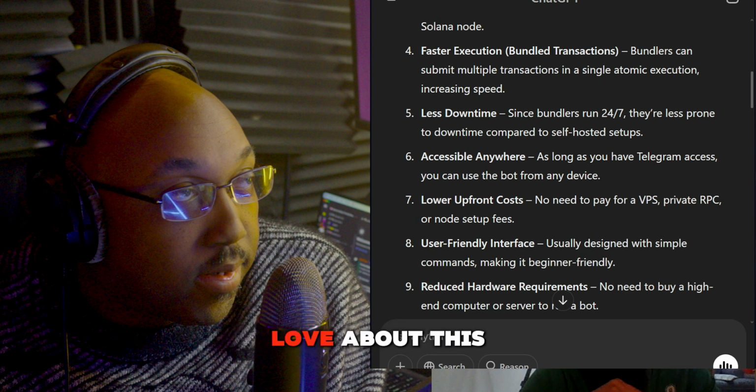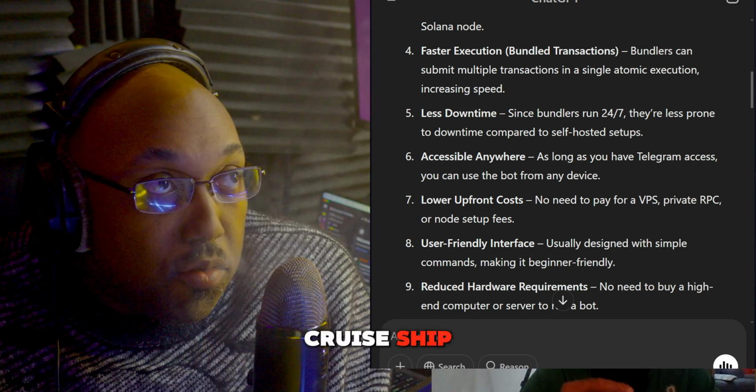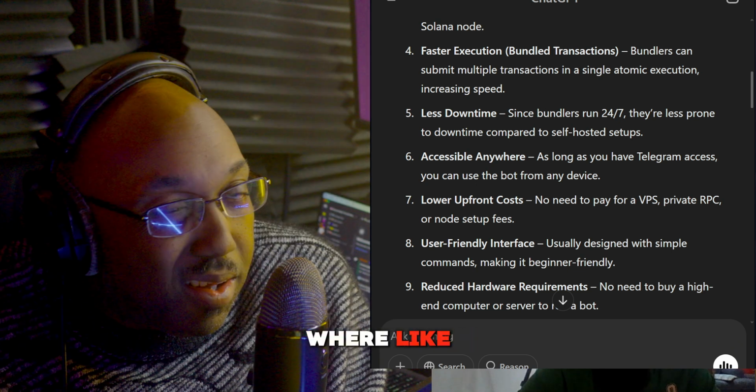One of the biggest things I love about this is the fact that you can be basically accessible anywhere. Of course, you can be on a cruise ship, or in a hotel somewhere in Spain, but the key factor is that you're going to have to be sitting down on a laptop at the very least, or just basically on a laptop per se.